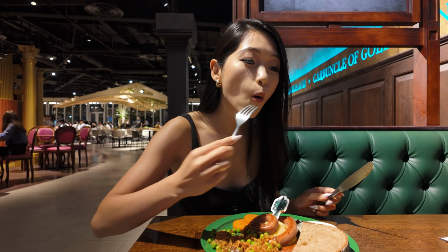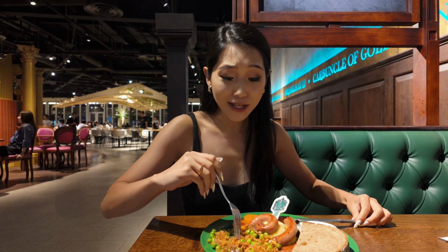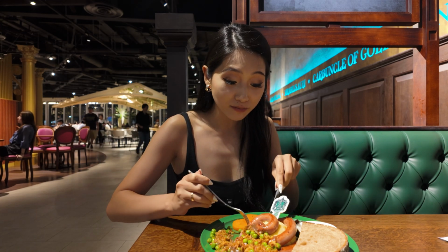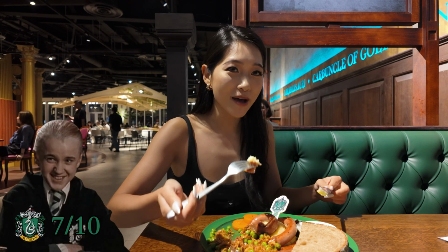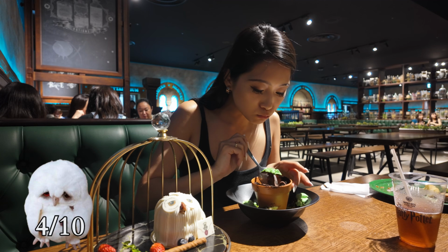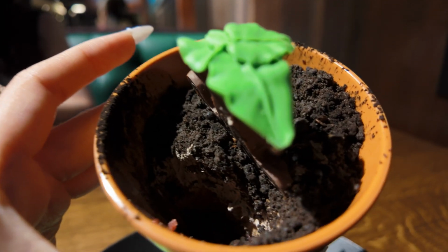Usually theme park food is quite mid, like a 4 out of 10. It looks cute, but the taste is usually lackluster. I can confidently say that the Backlot Cafe has decent food. I would give my Slytherin plate a 7 out of 10, which is good for theme park food, but the dessert was more like a 4 out of 10. Again, typical, super cute, aesthetic, but the taste was not quite there.